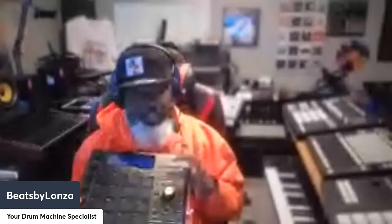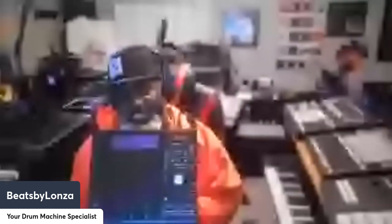They had the design perfect with this. They had the Q-Links, the 4 Q-Links on this side, the 16 pads, the big knob, and it had every button just like your new MPCs have. It had all the buttons that go directly to where you need it to be. This would be the perfect machine if they came out with a new machine.